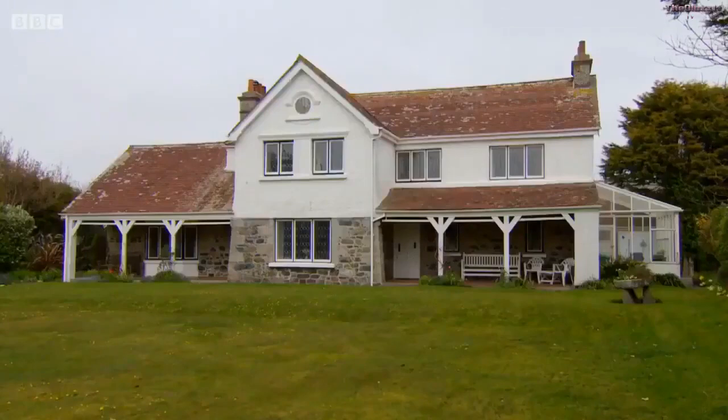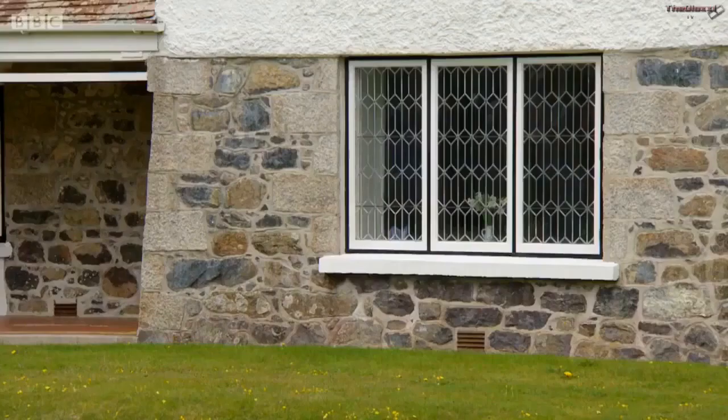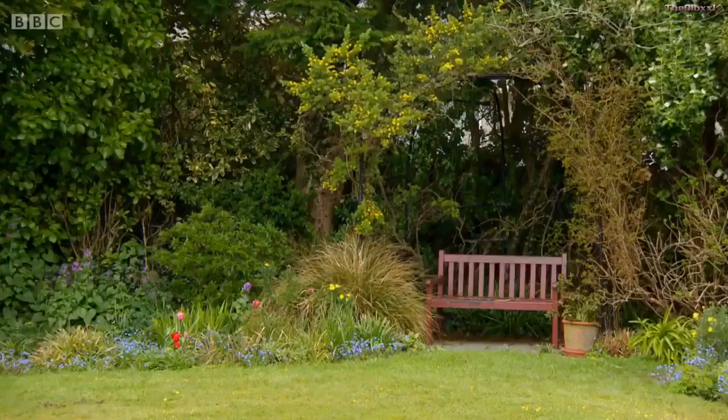Ian and Vanessa did make an offer on our first property, that beautiful arts and crafts house, but unfortunately they were outbid. The good news though is that they've had an offer accepted on another house just down the road.